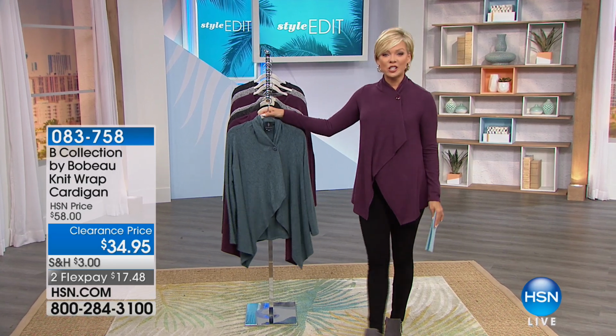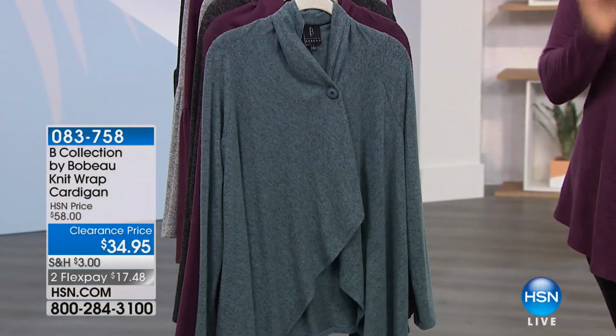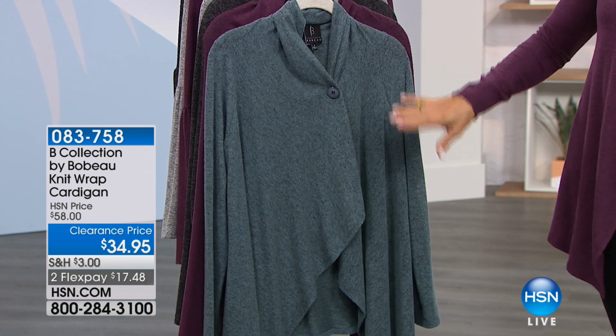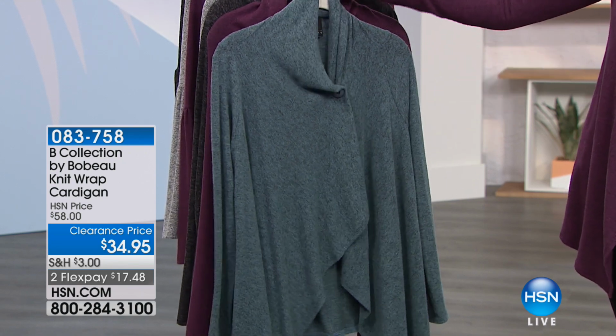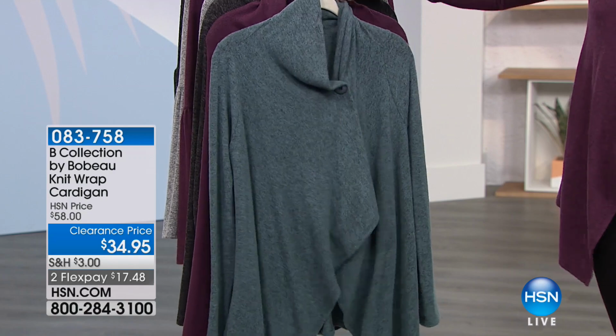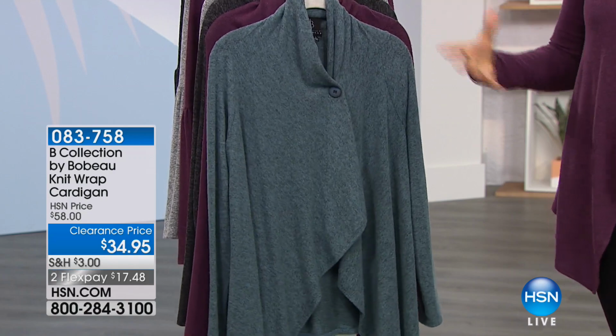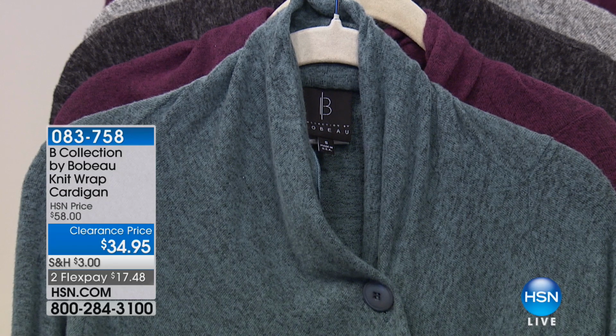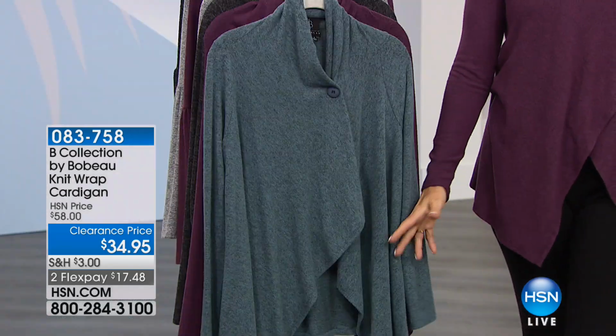This is called B Collection by Bobeau. It's a relatively new brand, HSN. I wore this a couple weekends ago with Joy, and I had so many customers email me or message me and say, what is that? I need it. And this is the one. It is so soft. Wait till you feel it. And I just love the way it just drapes so beautifully in the front.